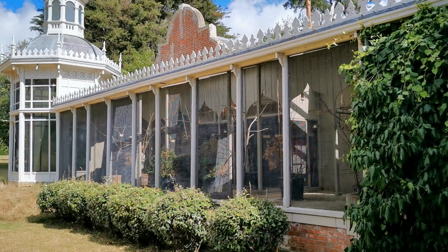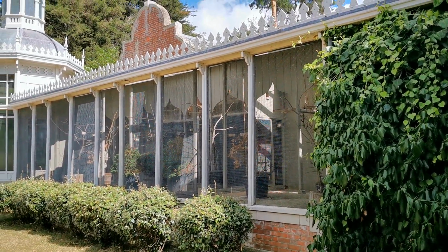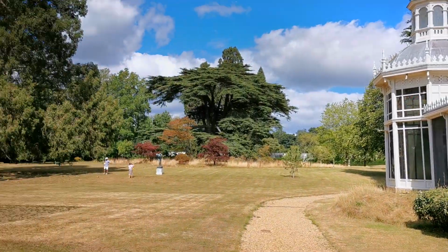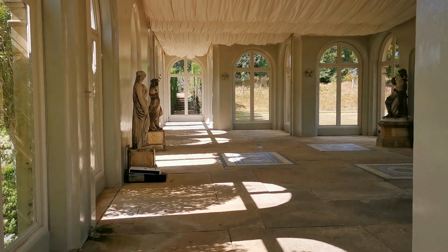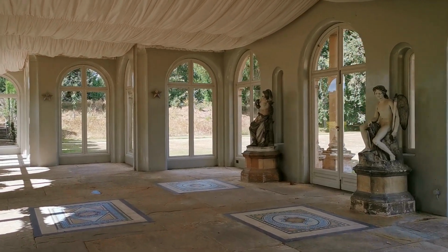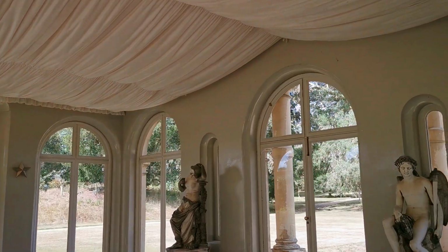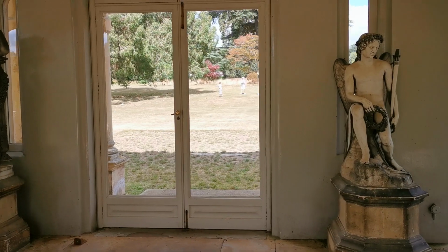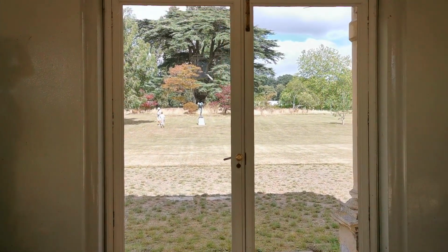We've got one of the most ornate birdhouses on our left, and to our right, the winter gardens, now used for corporate entertaining and hospitality. The ceilings lined in material and the beautiful statues looking out towards the magnificent pine trees.